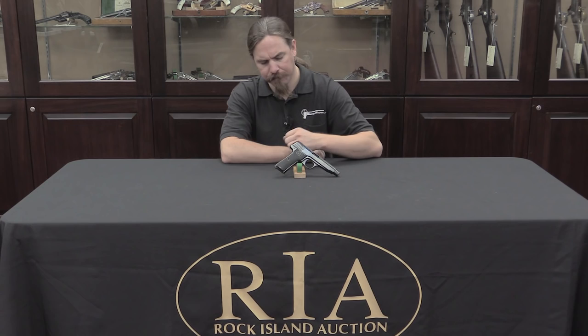So the Walther company had actually made their first pistols in 1908. Prior to that, they'd been a sporting rifle manufacturer and a fairly small one. Well, their pistols became fairly popular, and in particular, the Walther Model 4 was made in large numbers for the German military during World War I.